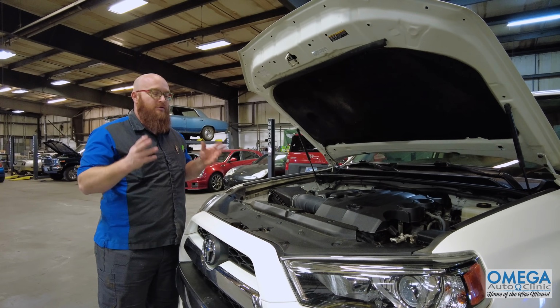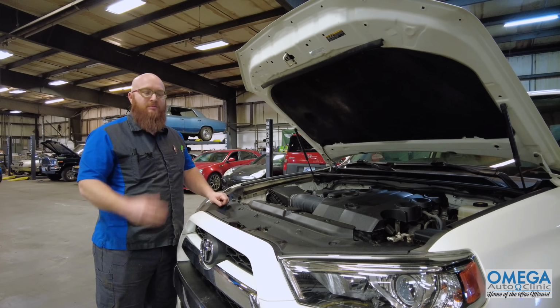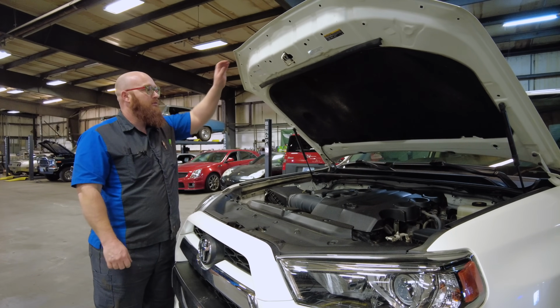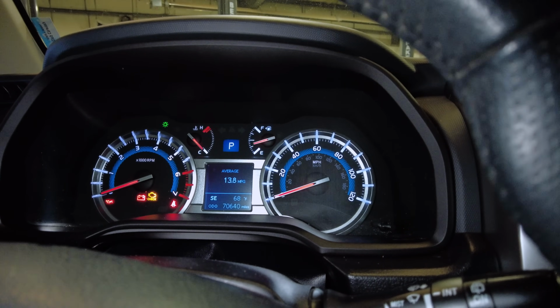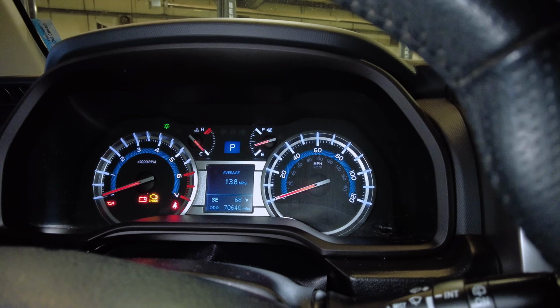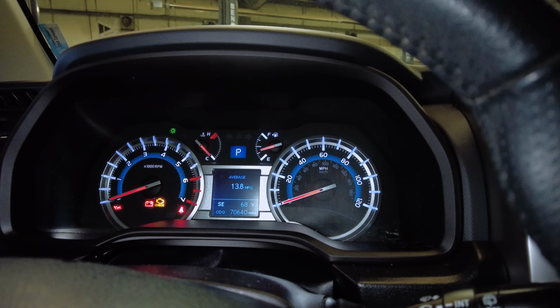I think the interior is really nice on these vehicles. Let's let Mrs. Wizard show you guys around. There we go, ladies and gents. 70,640 miles. That's it. And no, those lights aren't real. No, the battery's not bad.